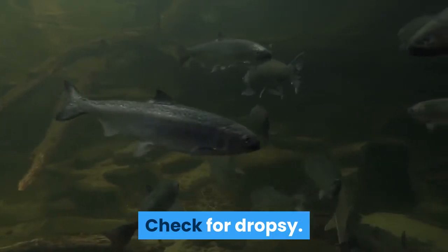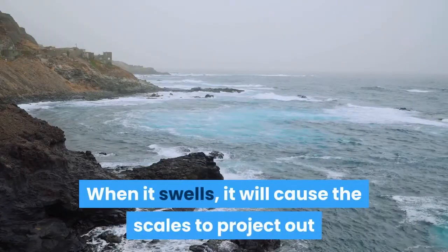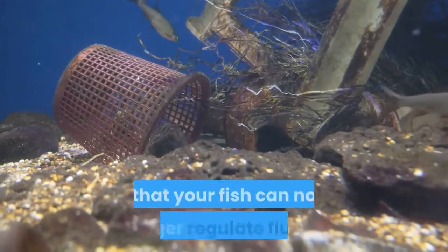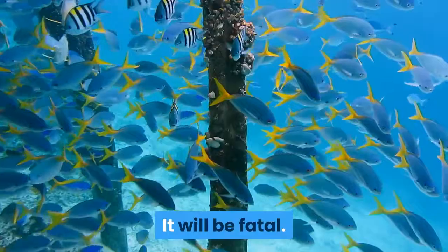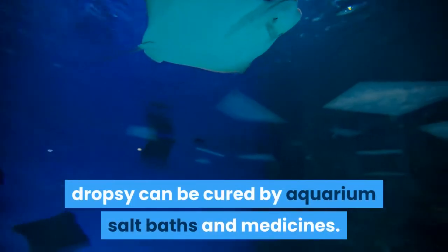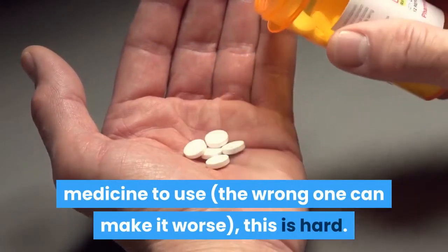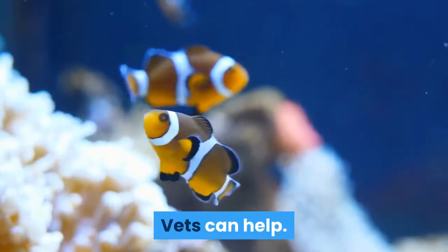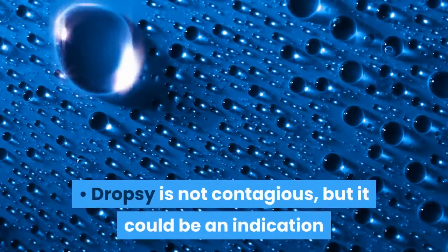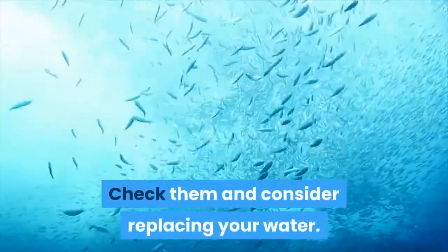Check for dropsy. In cases of dropsy, your fish's stomach will begin to swell. When it swells, it will cause the scales to project out like a pine cone. It is not a specific illness, but a sign that your fish can no longer regulate fluids. It will be fatal. If caught early, dropsy can be cured by aquarium salt baths and medicines. However, since it is hard to see what kind of medicine to use, the wrong one can make it worse. This is hard. Vets can help. If the betta is severely affected, euthanizing it is an option. Dropsy is not contagious, but it could be an indication that your water parameters are off. Check them and consider replacing your water.